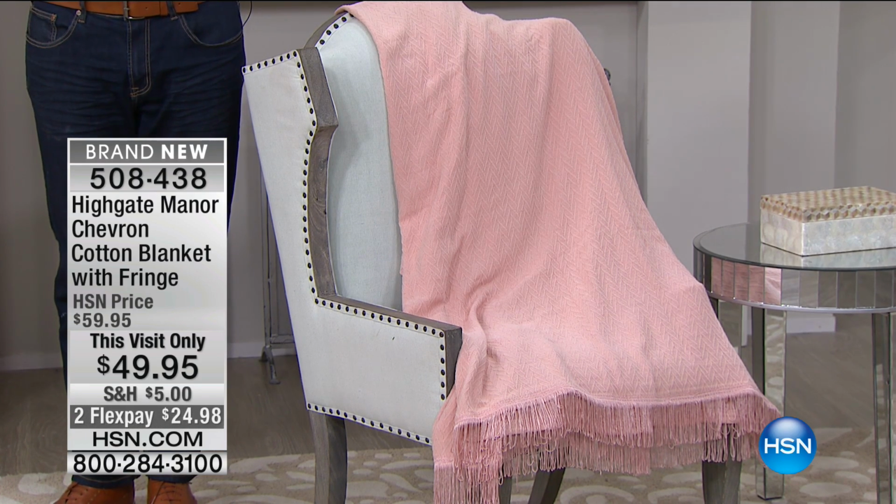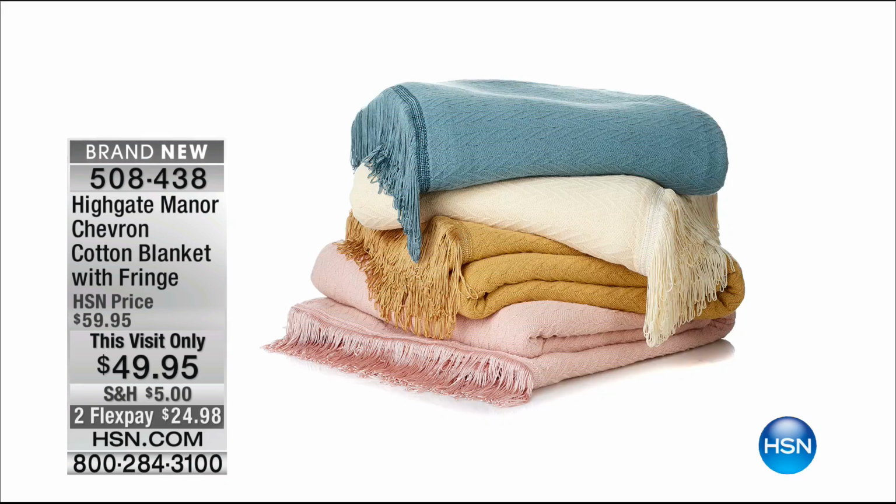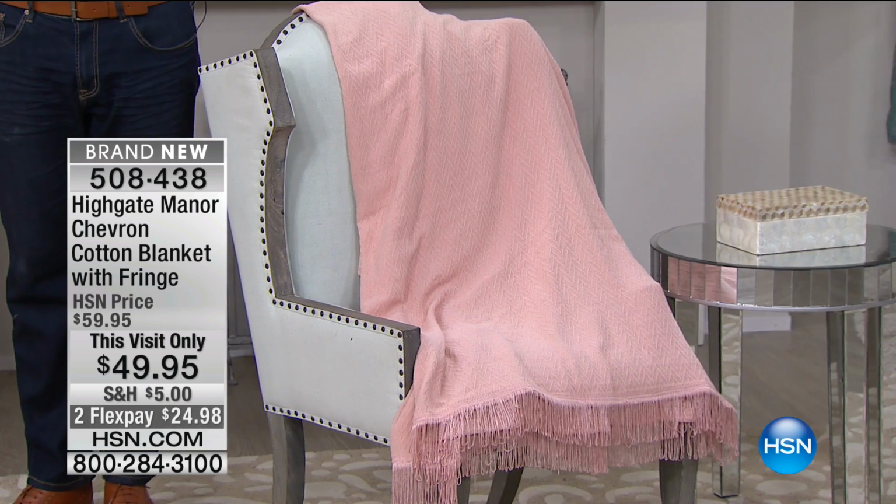You know, a little touch on this. It comes in blue, gold, ivory, or this beautiful petal rose that we've got here. Twin, full queen, or king available for the same price.